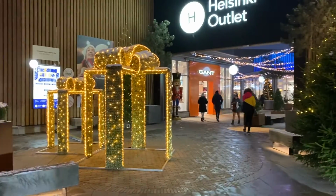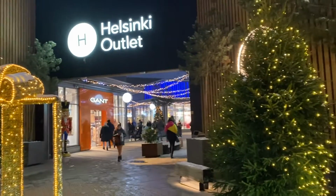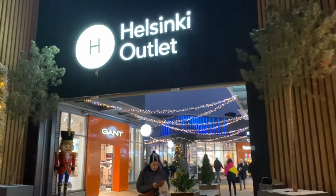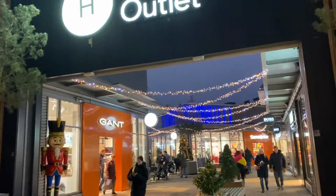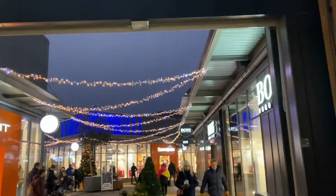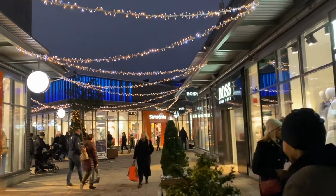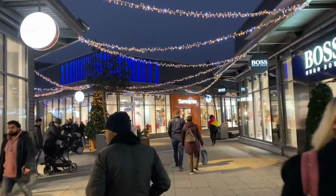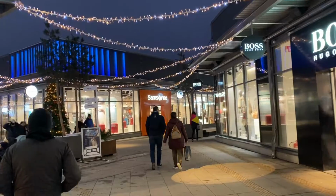Here we have the entrance. As you can see, it's already evening, or not really evening, it was 3 or 4 o'clock in the afternoon, but yeah, it's quite dark already here. But this is what it looks like. There are just stores next to each other. It's kind of an outside outlet village.